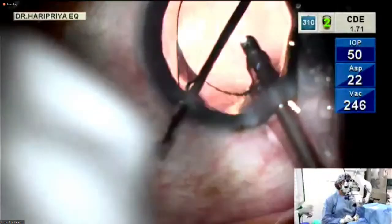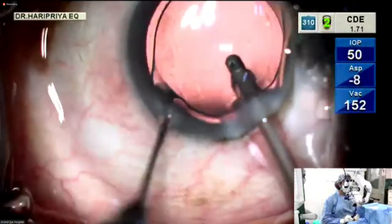So this is a monofocal lens that you have implanted. This is a monofocal lens, yes.